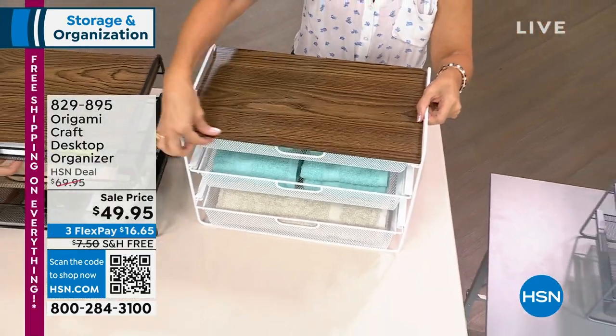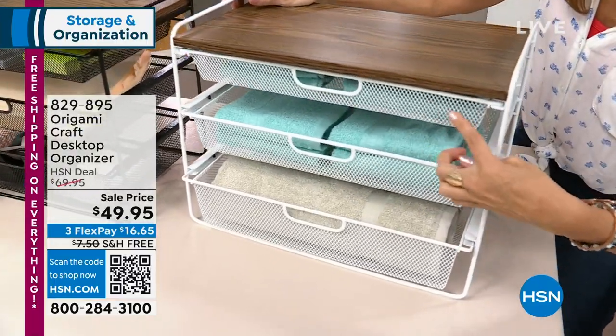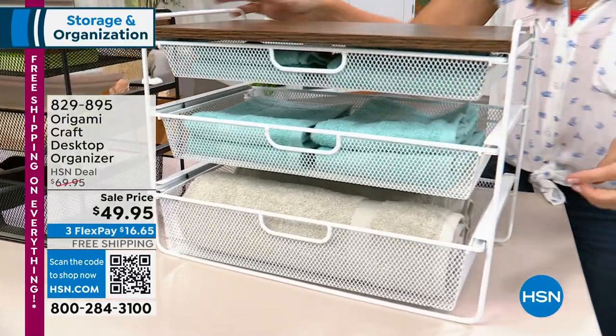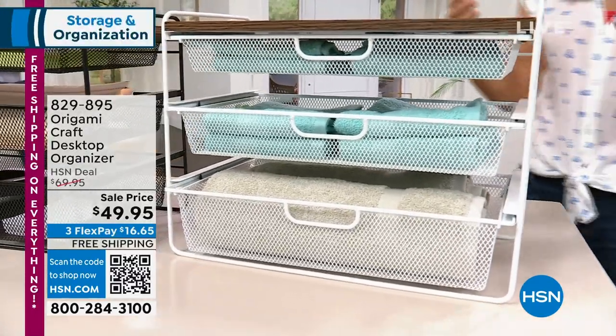Look at how thick that lovely, beautiful wood top is there. We've got that wood, the powder coated steel. And then we made sure we had this fine mesh because we know a lot of you are gonna be using this for the office, for school. You're gonna be using this for crafting.